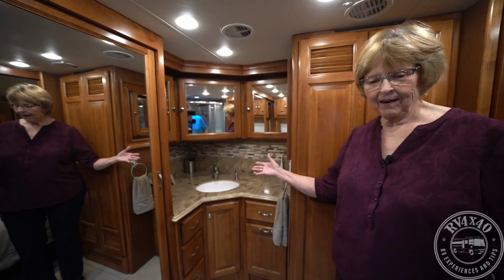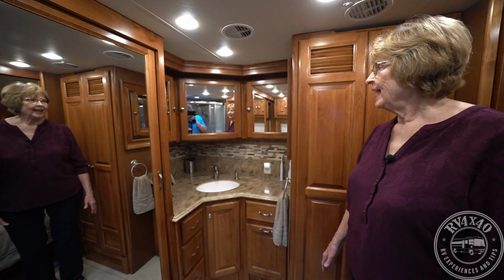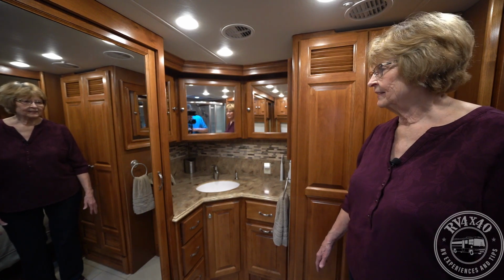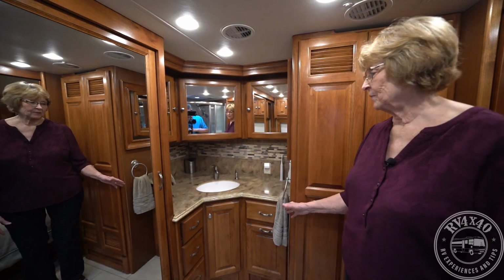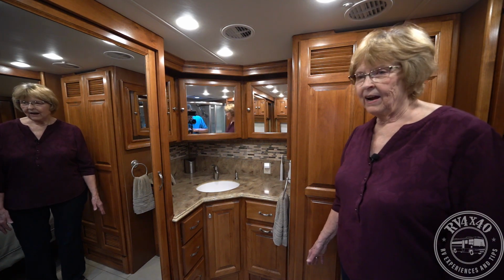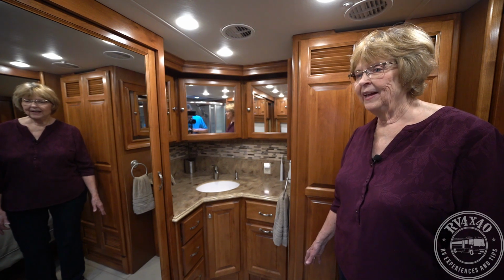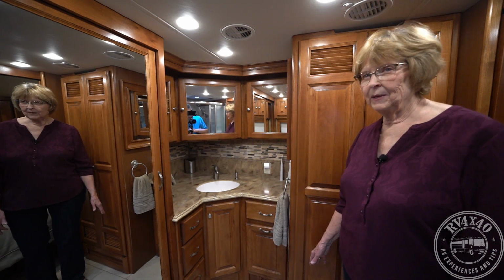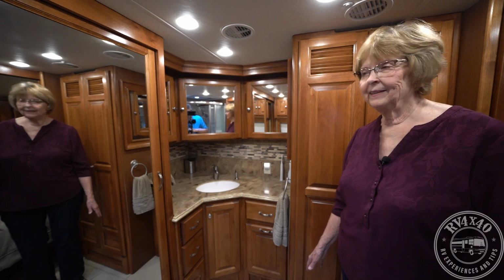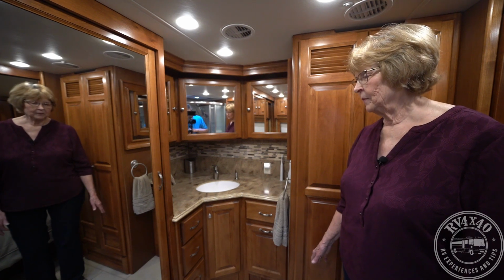This is our bath, our full bath. It's in the back of the RV, and it has a fair amount of cupboard space, which is really nice to have in this area. Our closet space might be a little bit less than we were used to, but we've figured out ways to work around it, and it's working fine.